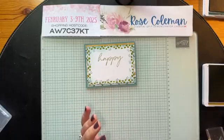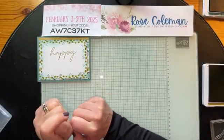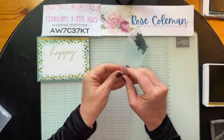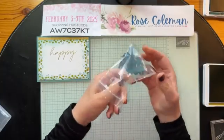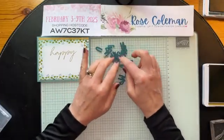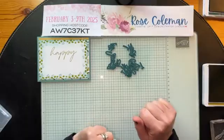There we go. Okay, so we have a product in the catalog that scrapbookers would love, but card makers can love it too. And I've used it so much with my card making. It's called the Mini Alphabet. Now I had a couple of friends help me yesterday, and one of them took some dies home with her, and this is one of them. But before she left, I ran it through. This is the Mini Alphabet die. It's a single die, and I ran it through, and you get the entire alphabet. So this is what will come in your kit. We're going to run this through for you. You'll get all of the letters, okay?